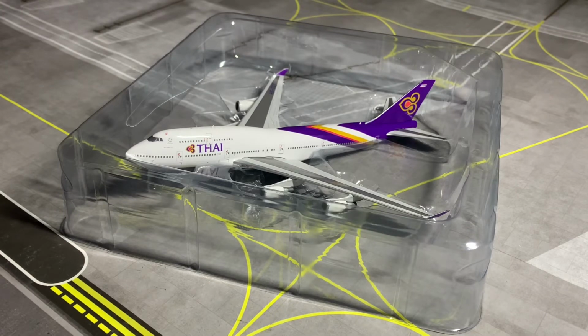It is a static display at Chek Market. I'm not sure if I pronounced that right. So that is in northern Thailand, right near the top of Thailand, close to Chiang Mai. And it has been there since January 2019, so it's good to know that this aircraft was not scrapped.